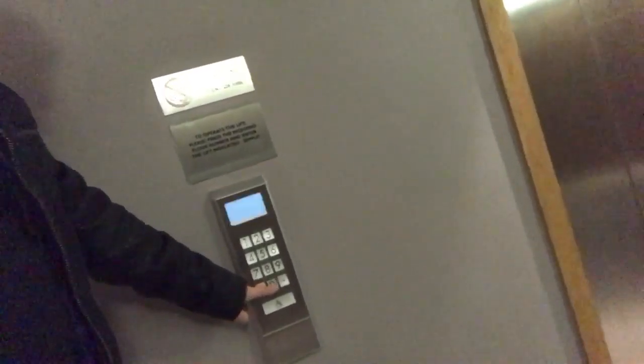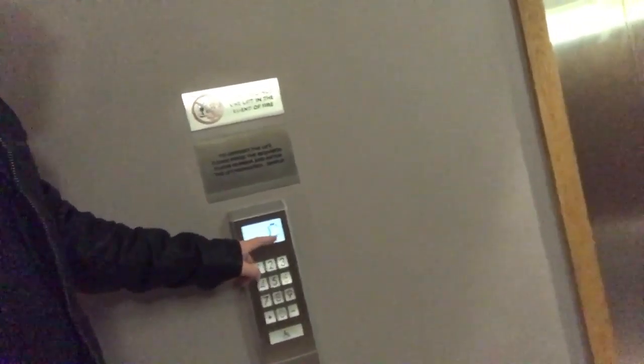If you want to go to ground, it comes up with C, telling you this is the C elevator. So you wait for the C elevator to go to ground.